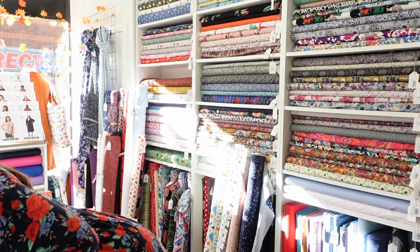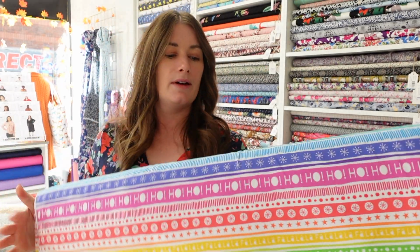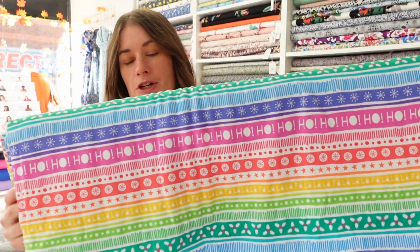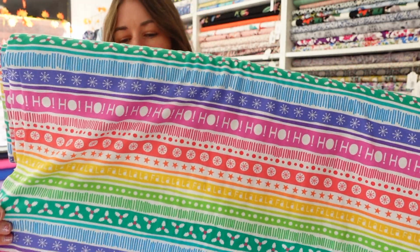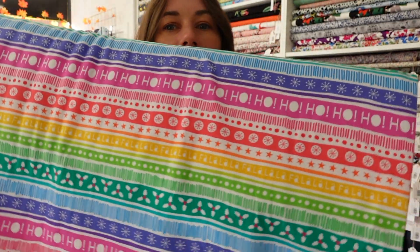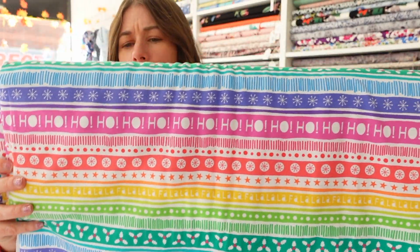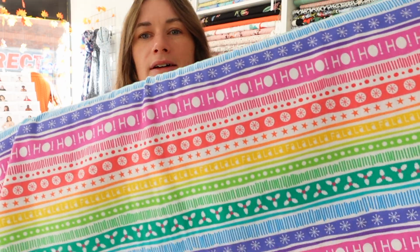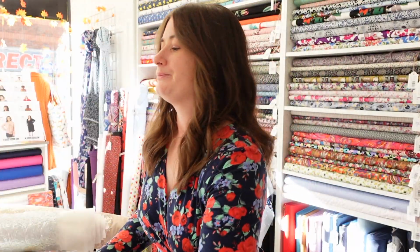Finally, just reach across. While we're on the subject of Christmas jersey, I will show you this one that came in a couple of weeks ago now, but I don't think I've shown it on YouTube before. This is awesome. This is Festive Rainbow, and it pretty much does what it says on the tin. You can see we've got holly and snowflakes and ho-ho-hos and fa-la-la-las, all in a very loud, not subtle at all print, which is cool.